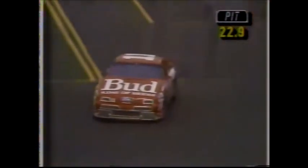The clock now still ticking away. Bodine sits in the car. Left front tire going down this year. 22.9 seconds of good pit stop here for the Budweiser crew. And he gets 4 new tires, whereas everybody else just took on 2 tires. And we'll see what a difference that makes. The leader is Alan Kowicki in car number 7. Here he is off the 4th corner.